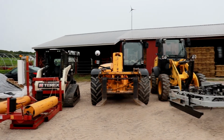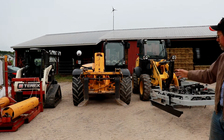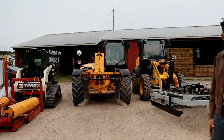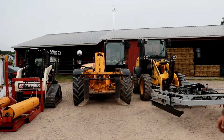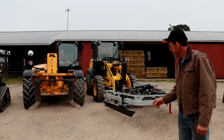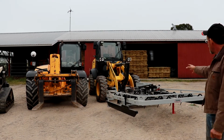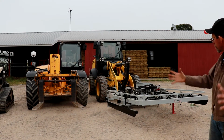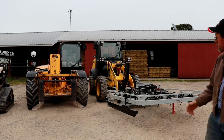The telehandler, very versatile on the farm. You can see here it's got the 7-foot forks that we've put together. We got those out of an industrial use and repurposed them, welded the brackets. Very handy to have. On the front end loader is what's called a tie grabber, where it picks up 18 square bales at a time.